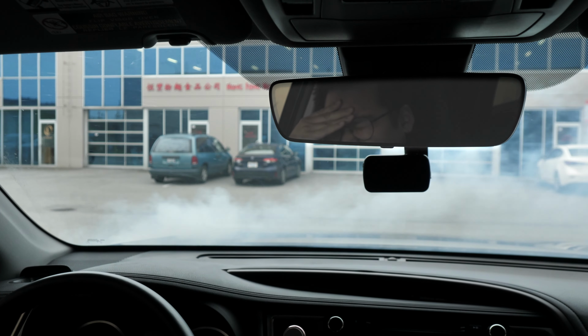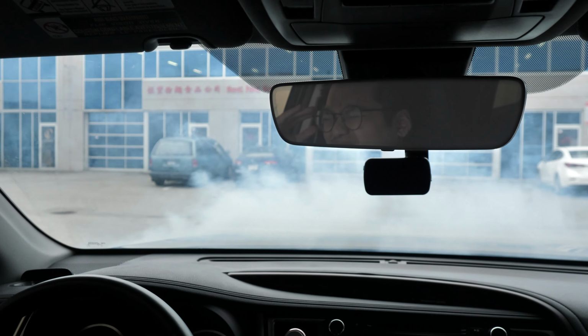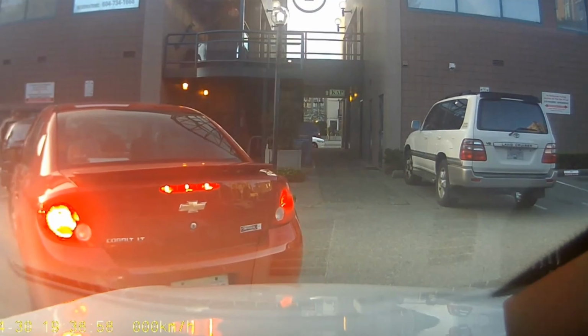But what if you were badly injured, or you don't have a camera or smartphone to take photos? Or worse, what if the other party already fled the scene before you can write down any vehicle information? In this video, we will show you how the dashcam helps in these different situations.